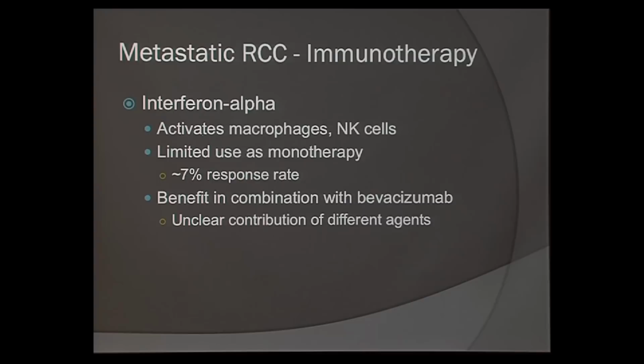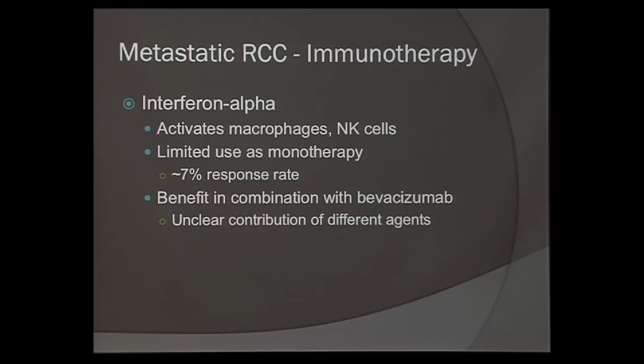So interferon alpha was one of the first agents ever used to treat kidney cancer. It basically stimulates the immune system. It activates cells of the immune system called macrophages and NK cells. And the idea here is that when you receive interferon alpha, it stimulates your own immune system to go after kidney cancer cells. It's limited in terms of its efficacy used as a monotherapy, so used alone. There's only about a 7% response rate when used as a single therapy.